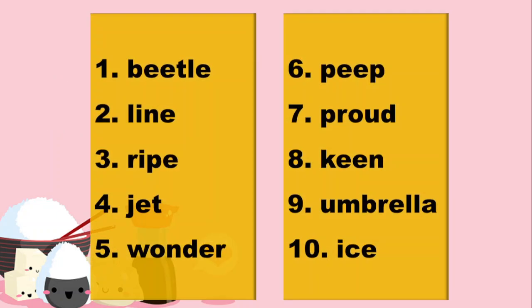Okay, children, now these are the 10 words you've been practicing so far. Beetle, line, ripe, jet, wander, peep, proud, keen, umbrella, and ice. Now we will erase the whiteboards and put away the dictation practice papers. Please take your English workbook and turn to dictation writing. Sharpen your pencils and please put today's date and get ready to write dictation.